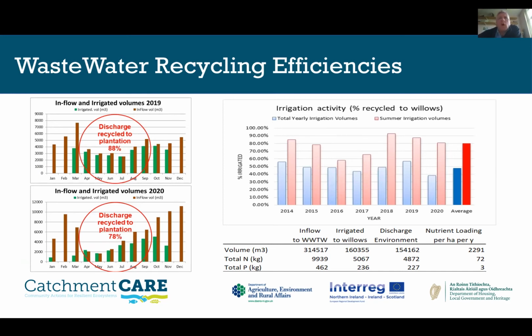To summarize it over the years, what I've done in this graph is show the volume that is recycled on average per year, which is about 50% of the inflow. However, we're up to about 80% on average through the summer. So 2019-2020 aren't exactly out of context, but I think the figure of approximately 80% being recycled through the months of spring, summer, and early autumn is really important.